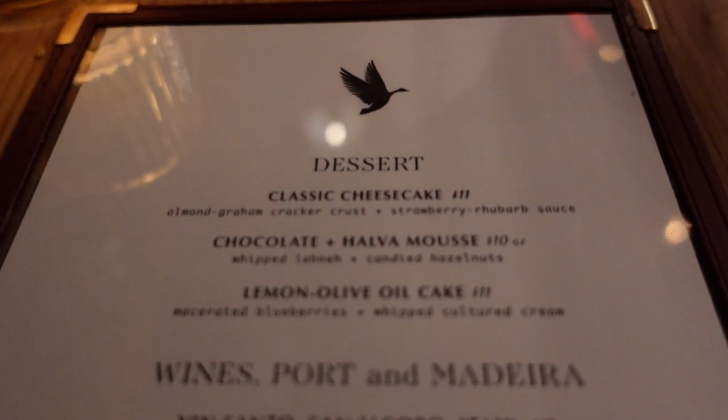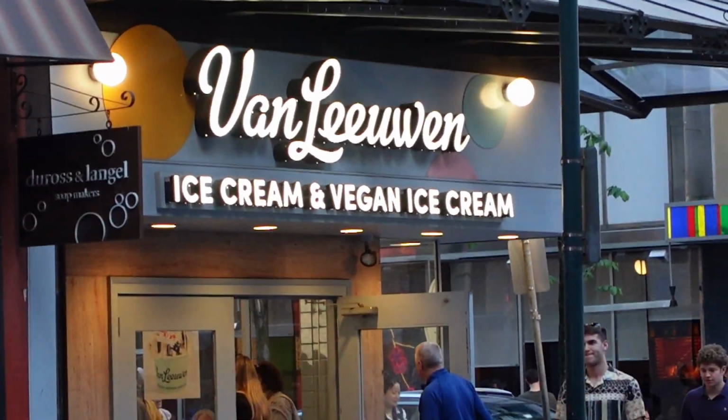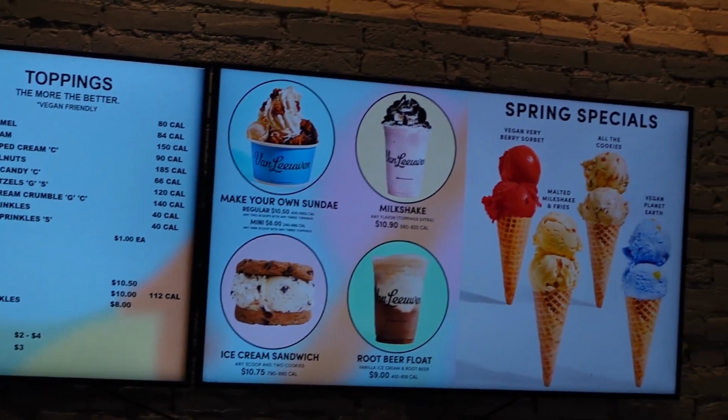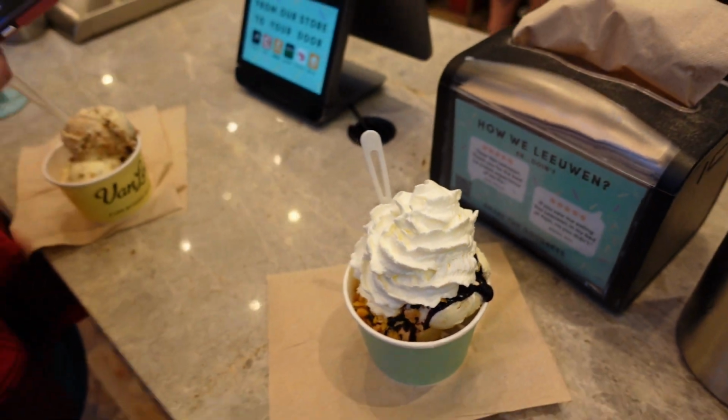Dessert sounded really good to me. Come on. They had a classic cheesecake, chocolate and halva mousse, which sounded really good, and a lemon olive oil cake. Based on everything we tried, I have no doubts that these would have been amazing. But practically across the street, we saw VanLeewen ice cream, so we decided to spread the love a little bit and stop there before we headed back to our hotel. I got malted milk ice cream with French fries inside. It was freaking weird.